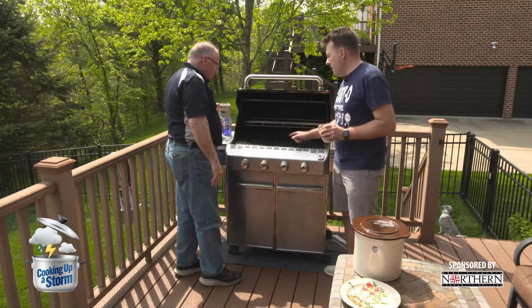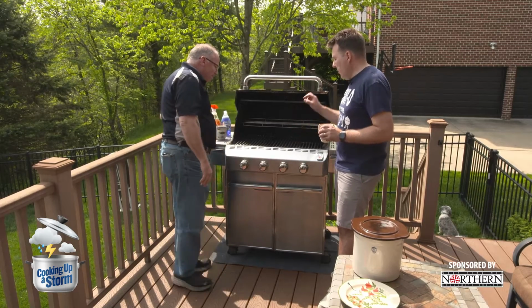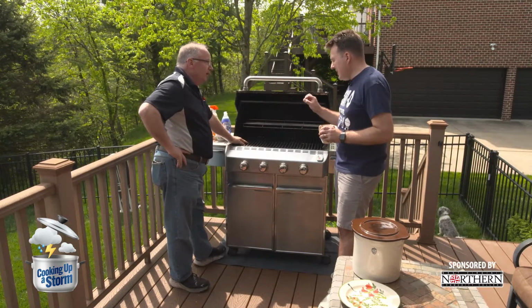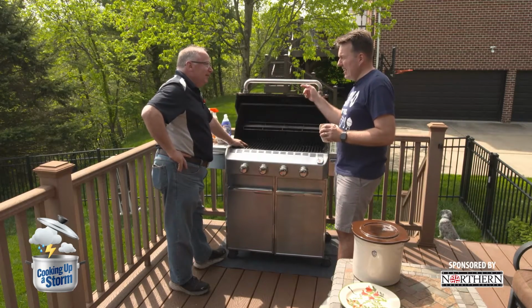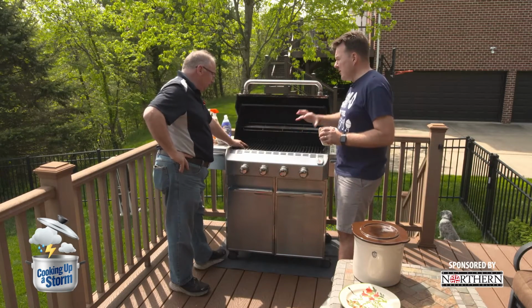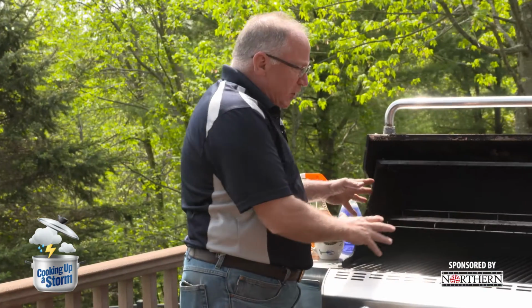Now, have you ever heard this trick? My neighbor told me this. I tried it. You get these grates, you put them in a bag with, I want to say it's ammonia. Yes, on a hot sunny day, you let it sit outside for a day or so. And then it just rips all the gunk right off. There's certain parts you can't get out.